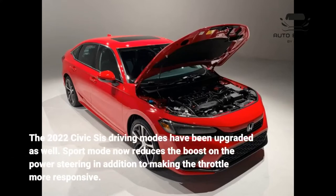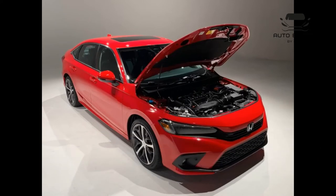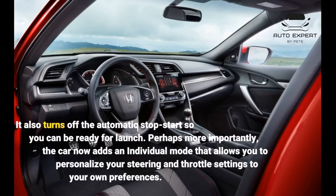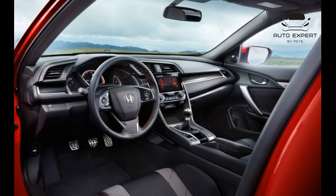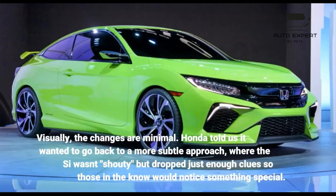Sport mode now reduces the boost on the power steering in addition to making the throttle more responsive. It also turns off the automatic stop-start so you can be ready for launch. Perhaps more importantly, the car now adds an individual mode that allows you to personalize your steering and throttle settings to your own preferences.